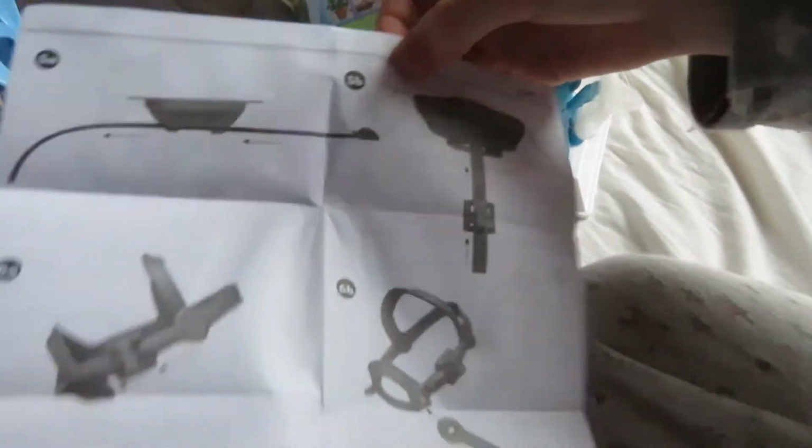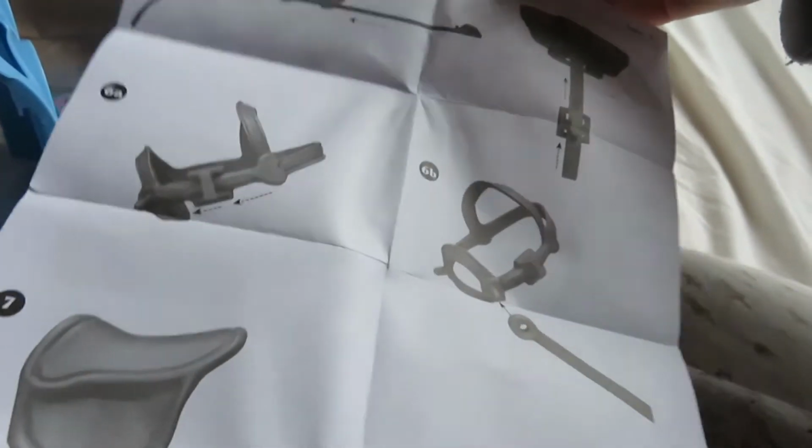I would have preferred it if it was coloured, but that's just my personal preference and I don't think that's a necessity. Oh, and here we've got the instructions on how to put the actual parlour together, which I'm going to be following just slightly later on. Okay.